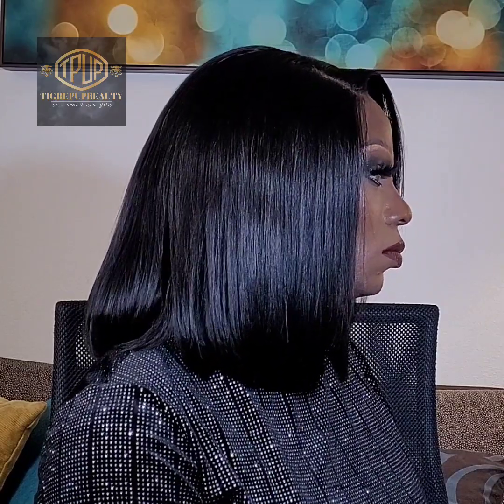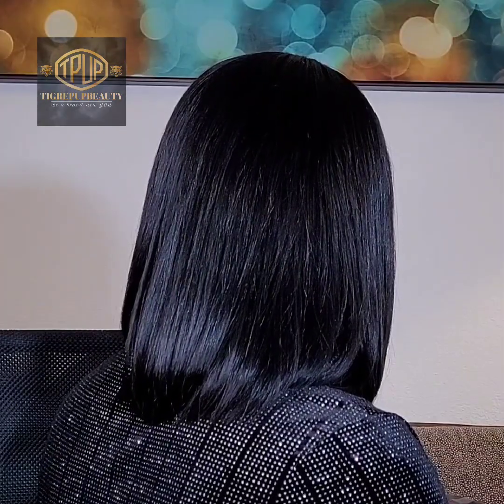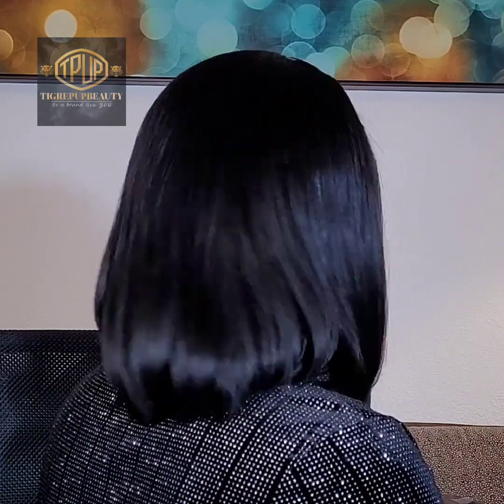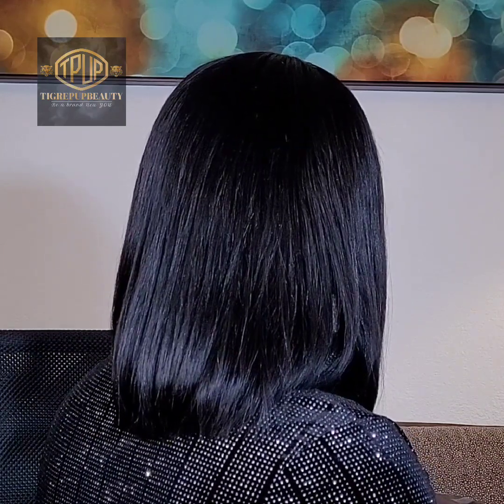Okay, so here's my fourth wig option here, and it's basically a blunt cut with no layers except in the front where it's face framing layers. Pretty much very low maintenance. It's pretty much the classic one length bob.